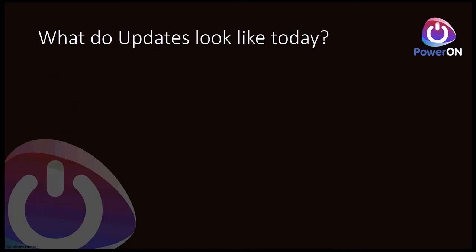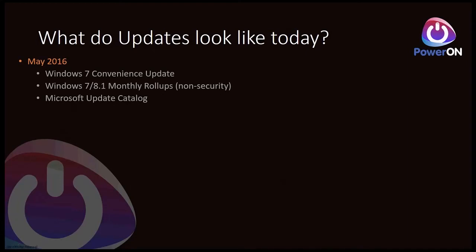So what are the main changes in software updates over the past year or so? In May 2016, Microsoft released the Windows 7 SP1 Convenience Update. So this was a single cumulative update that included all the previous updates since Windows 7 SP1 was released all the way back in April 2011. The update could be applied to existing devices as a standard update and could also be injected into a Windows 7 image to ensure that you are deploying a fully patched Windows 7 device. So, you don't have to wait for the patches to be applied after the build and avoid incurring the associated restarts as part of that.